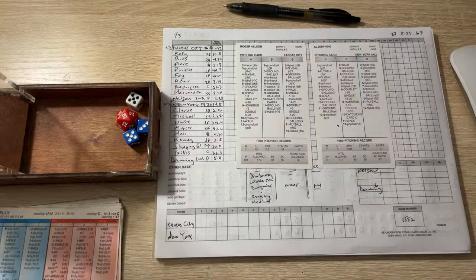For the Yankees, Clark at second, Michael at short, White in left, Mercer in center, his first game at center field. He's been playing right field all season. Hall at first, Kenny at third, Chopay using a nameless player, a number 2 pitching card, in right, he hits left. Gibbs behind the plate, and Al Downing the pitcher.